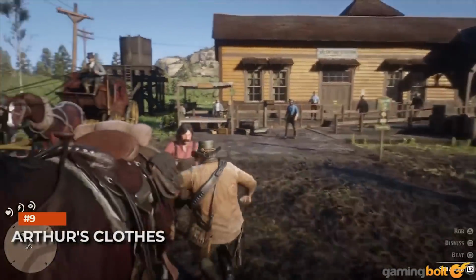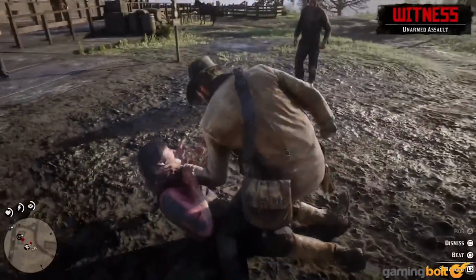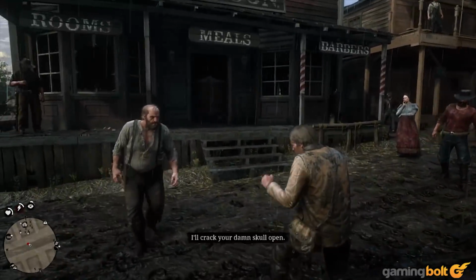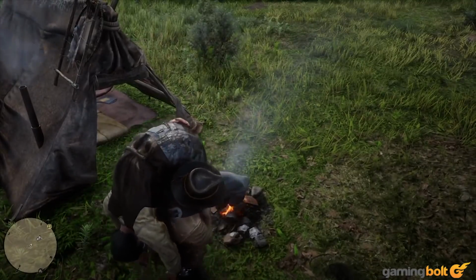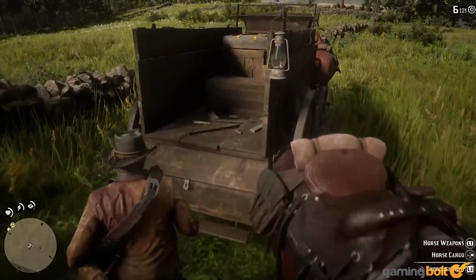Arthur's clothes. The fact that Arthur's clothes get dirtier and cleaner appropriately is probably already pretty well known. Fall down in the mud and you can see it all over his clothes. Go into a lake or stand in the rain and you can see the dirt getting washed off. But it goes even further than that. If you're carrying a dead body, you can see that it actually leaves bloodstains on Arthur's clothes.